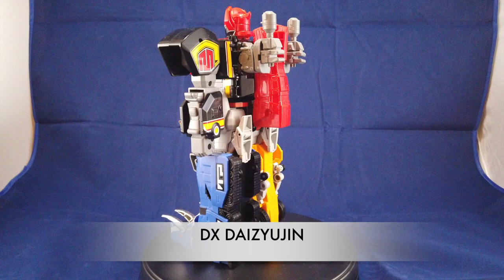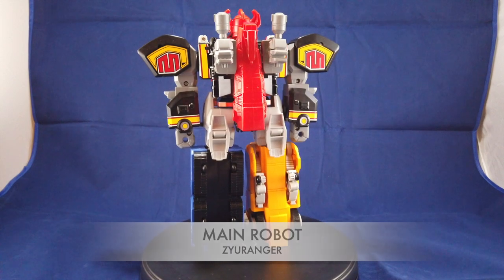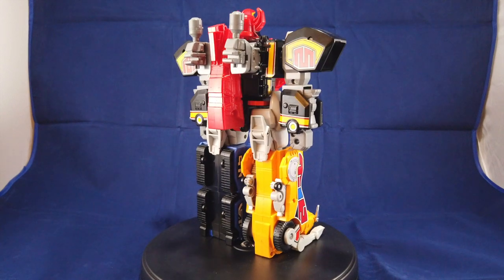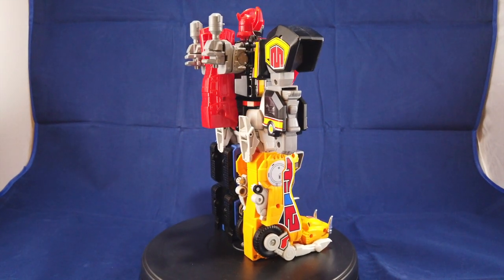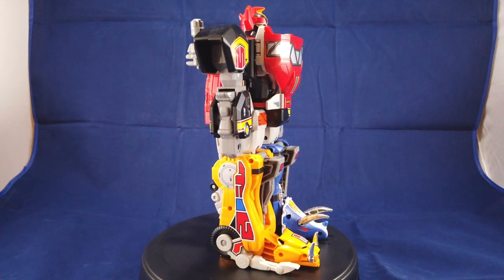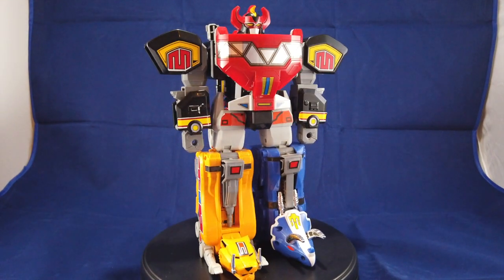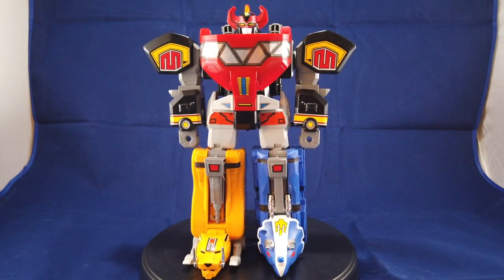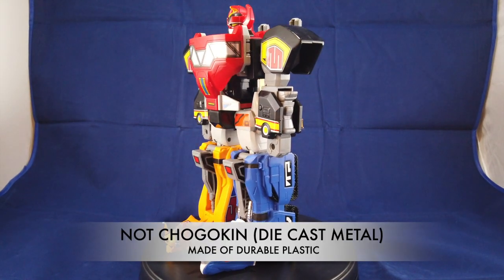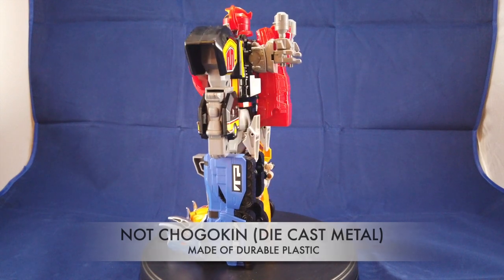Now let's get to know the robot. The robot DX Daizyujin is the first mecha and main arsenal robot for the Zyurangers, aside from Dragon Caesar and King Brachion. The design of this robot line is very appealing. Its bulky look makes it more badass in appearance. Sticker decals make it more show accurate, and painted parts also make the robot stand out. Unfortunately, it is not a chogokin or die-cast metal line, but it is made out of durable plastic material.